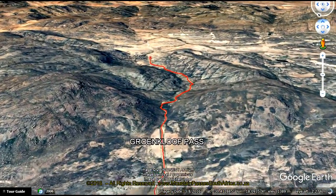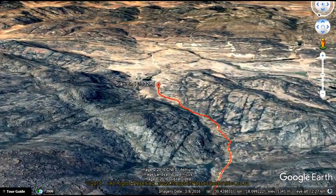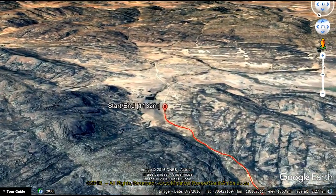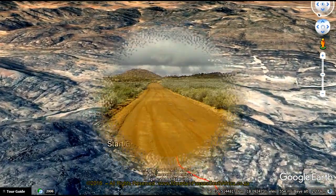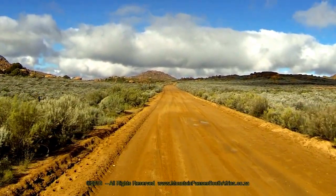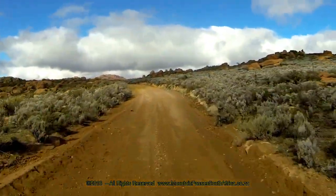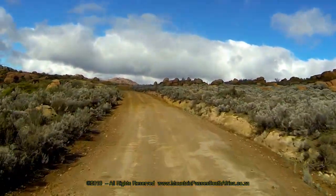The 5.9 kilometer long pass gets quite steep on its southern side with gradients around 1 in 7, and there are 1 or 2 very sharp corners to contend with. The road is suitable for all vehicles except in very wet weather, when a four-wheel drive would be a better option. We filmed this pass from north to south.